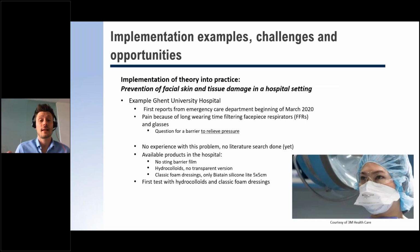Now, as I said, I want to give implementation examples, challenges and opportunities, and I will first start from our hospital. The first reports came to us from the emergency care department in the beginning of March 2020. A doctor called us that, especially because of the high filtration respirator masks, the healthcare workers were complaining about pressure on the nose, and that they wanted an extra barrier to place there. Now, at that moment, we were a bit overwhelmed. We didn't expect it. We didn't have experience with this problem.